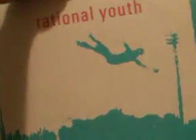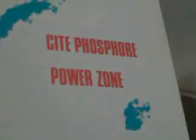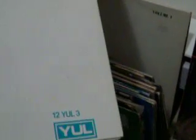This is a maxi single. Rational Youth, a band from Montreal. That's a 45 extended play. City of Night, but I'm more familiar with the French version, Cité Phosphore, and Power Zone. It's on Yul Records, Yul being the airport code for Montreal. I have the 45, but it's a bit scratched, so I was glad to pick this up.